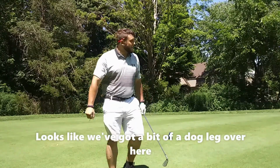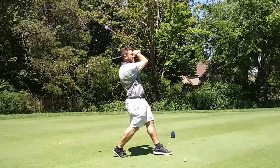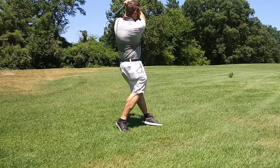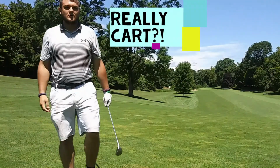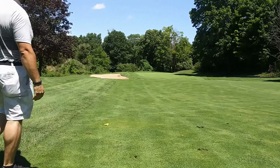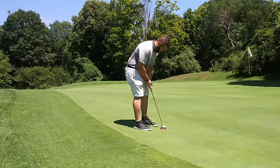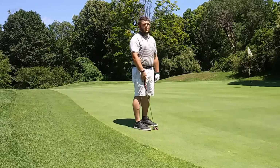Looks like we've got a wicked dog leg over here. So for that, I will tee off with an iron. This is like the definition of a blind shot. I can't see anything. Really, Cart? Oh, I'm on the green. Oh, man.